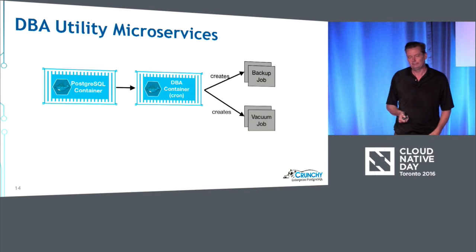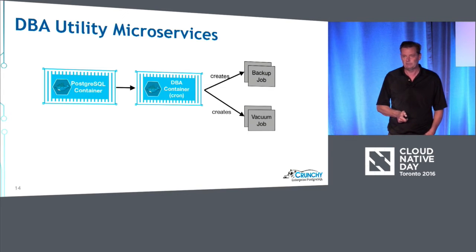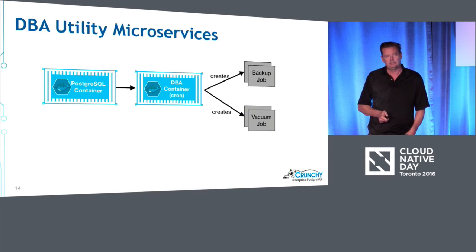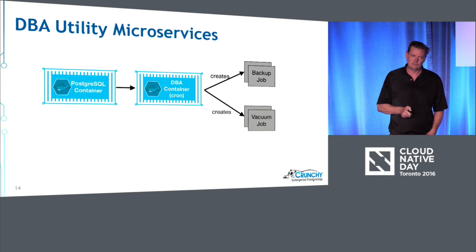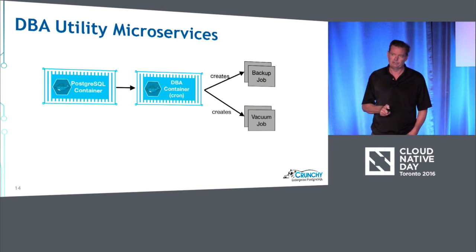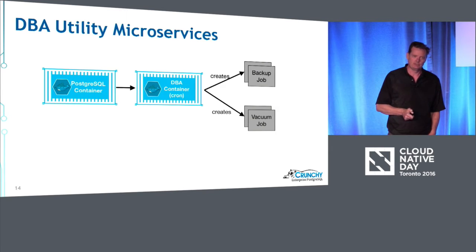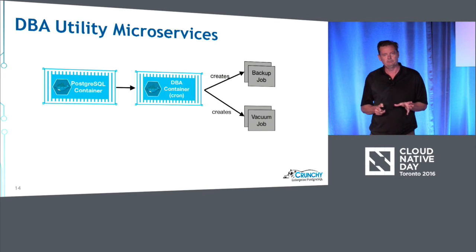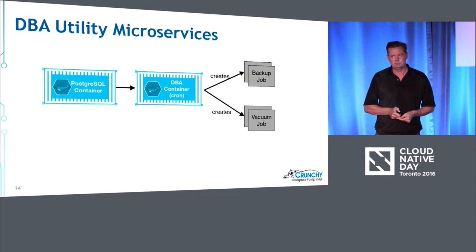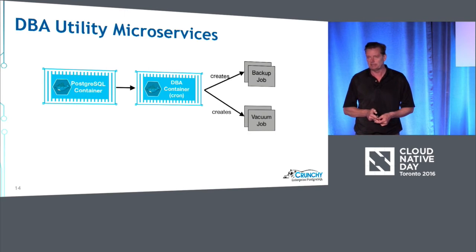So I found a great open source project that's a very small cron implementation in Golang again. Wrote a container called Crunchy DBA and wrote a little bit of glue code in there so that it will spawn off, based on that cron schedule, backup containers and then also vacuum analyze containers. And that gives your normal user of this suite the ability to automate basically different DBA tasks.